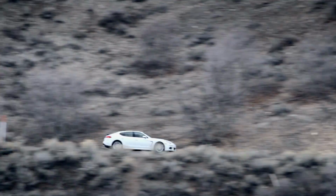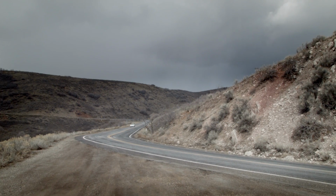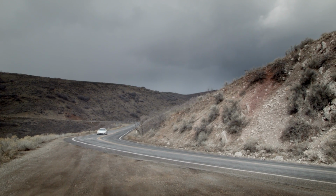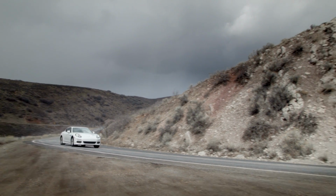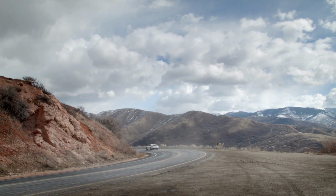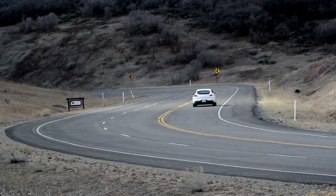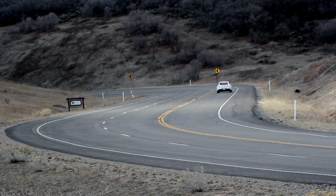The exception is that the 911, of course, has a lighter front end because it's rear engine. This does a really good job, though, of balancing its weight, because this is a heavy car. This is a genuine sports car in spite of its size. This Panamera sedan in any form is pretty much the best handling sedan you've ever had.